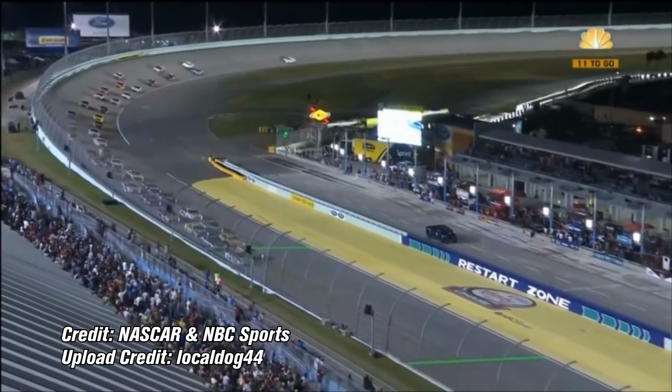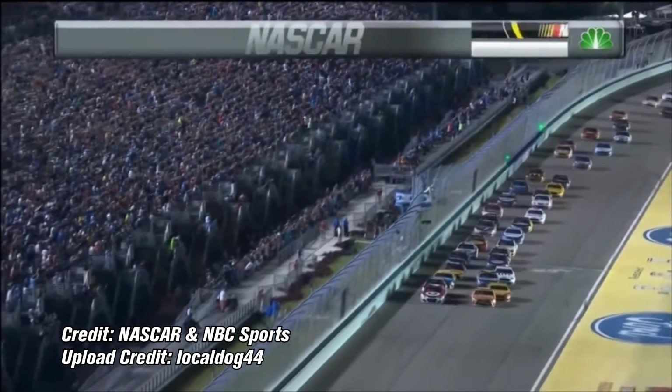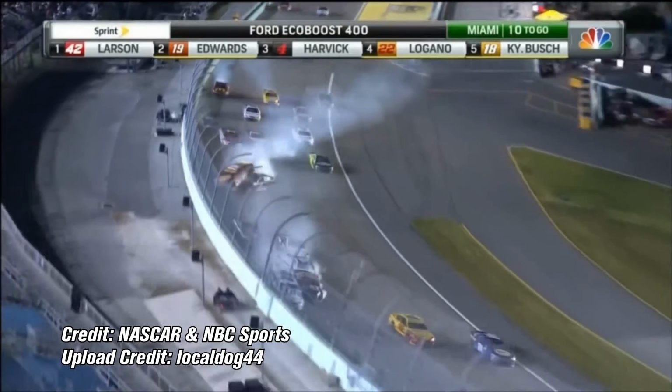They come into the restart zone. Kyle Larson, the outside. Carl Edwards on the inside. Green flag back in the air. They're blocking. Good go down low. Carl Edwards into the wall. He got tagged by the 22.